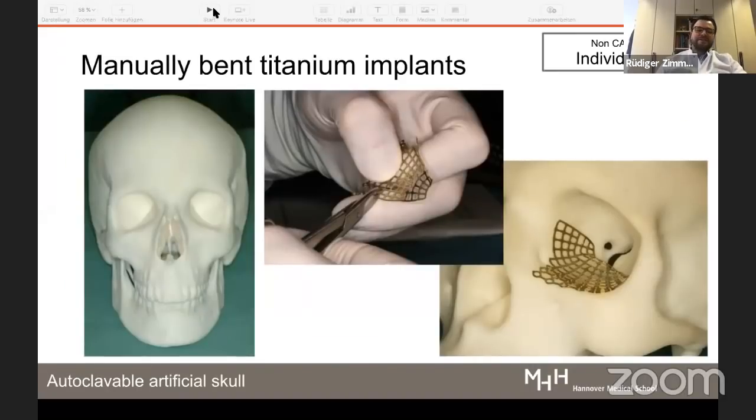And this is an average skull model. We are not able to use this anymore because of our sterilization process. They don't want us to use this anymore. But if you don't have any planning, if you don't have any printer, such a model gives you a very good help in designing such an orbital implant.